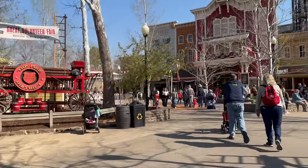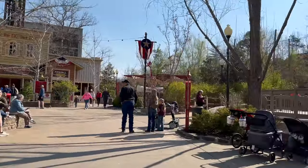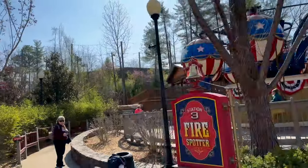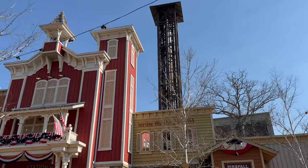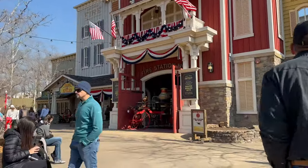The Fire District has some neat little children's flat rides over here. See a nice little aerial carousel there, themed to balloons. There's a little drop tower ride that you will find behind the main facade. And like I said, a nice little play area that's actually inside the firehouse there as well. But our target today lies around the corner.